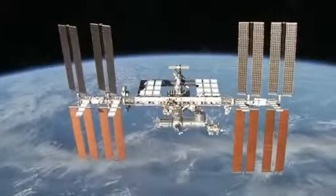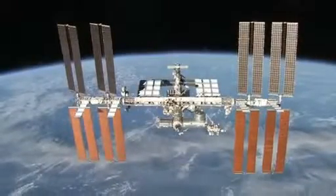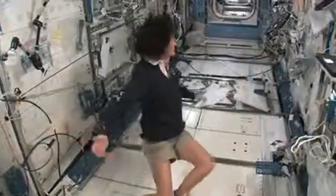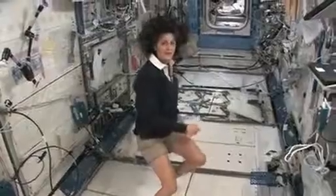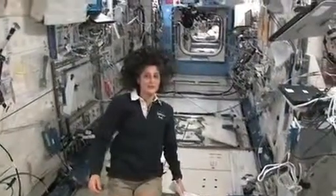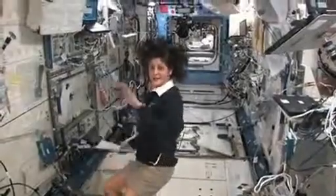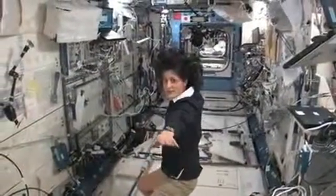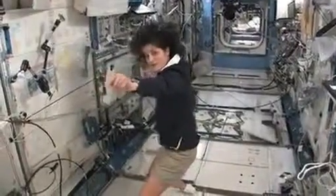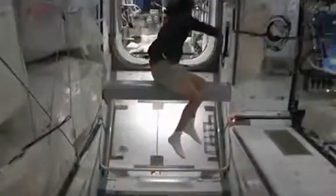Hello, I'm Sunny Williams. I'm up here on the International Space Station. Now, I want to say where we are. So right now, we're in the Japanese laboratory. It's one laboratory out of many here on the International Space Station. It's actually on the left-hand side. If I was the International Space Station flying through space like this, my left hand would be where the Japanese laboratory is.